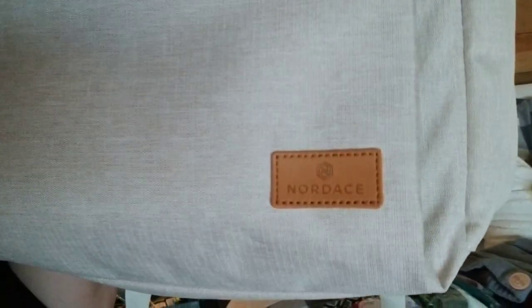Now for Allegiant Airlines, honestly, the fees were not that bad, but for Spirit, they're quite a bit. So I'm going to show you guys, I got this Nordace backpack. I'm going to zoom in out there real quick. And this thing is amazing. So I'm going to flip the camera and show you the backpack empty and then show you what all I'm going to put in there.